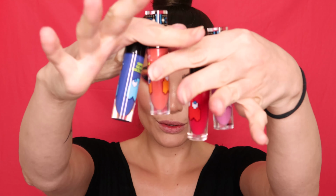So now I'm gonna swatch the glosses for you guys, and these retail for $5.99. They are so cute. We have four colors and I'm going to start from the lightest shade. This is called Clyde. I will use this on top of something else because by itself it's not super pigmented. If you want a flush of color, that's it. It's not super high shine or anything like that.